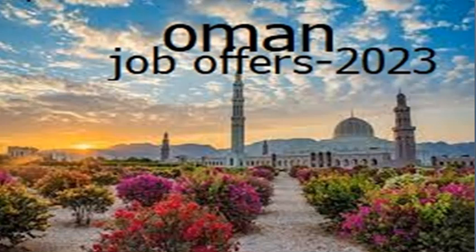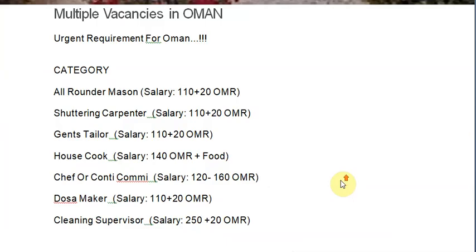So let's start. These are multiple vacancies in Oman, an urgent requirement. Category: all-rounder mason. Salary will be 110 plus 20 Omani Rial. Shuttering carpenter, same salary. Gents tailor, same salary. House cook, 140 Omani Rial plus food. Then chef or Continental cook, salary will be 120 Omani Rial, and then dosa maker 110 plus 20. Then cleaning supervisor 250 plus 20.